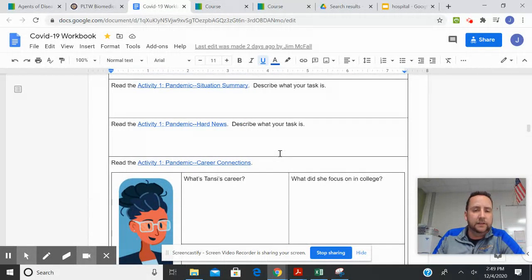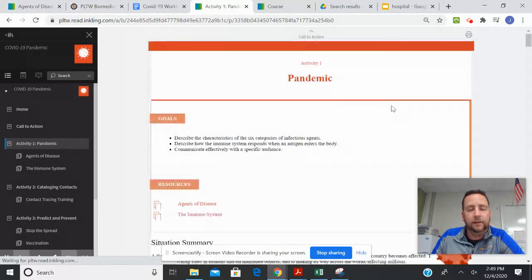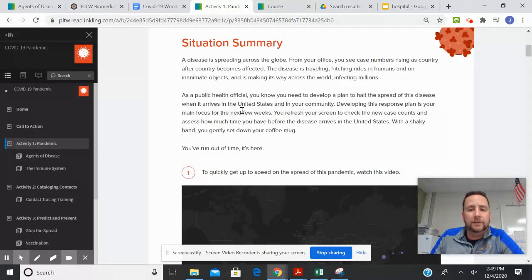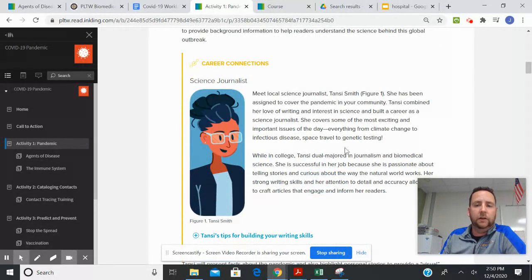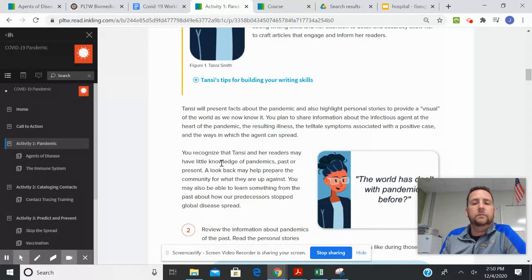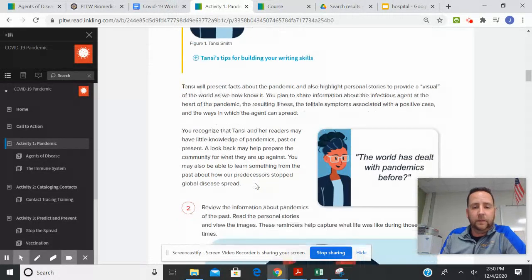We're going to be looking at agents of disease. So essentially in this activity, activity 1, the pandemic, you'll read about the situation that the disease is spreading. And in this case, you are going to take on the role of, you have this person who's a local science journalist, Tansy Smith, and she needs some help because she's doing some investigation to try to understand what's going on here. And so you, as the public health official, are going to be working alongside her to be able to communicate this information to the public. So she's going to communicate to the public, but you need to communicate to her so that she understands the facts. That's kind of your task here.